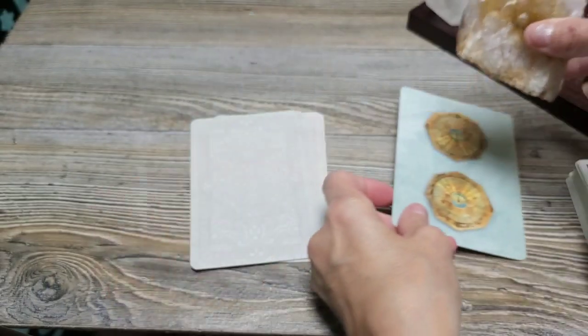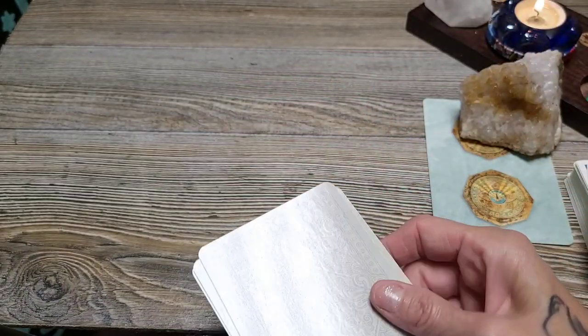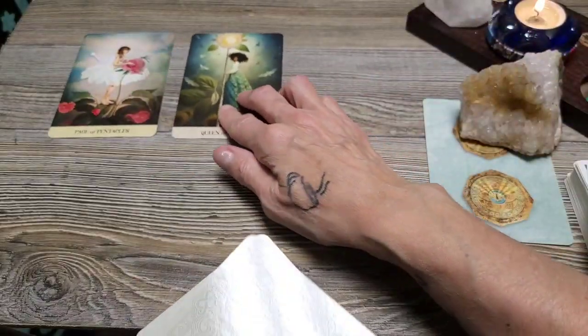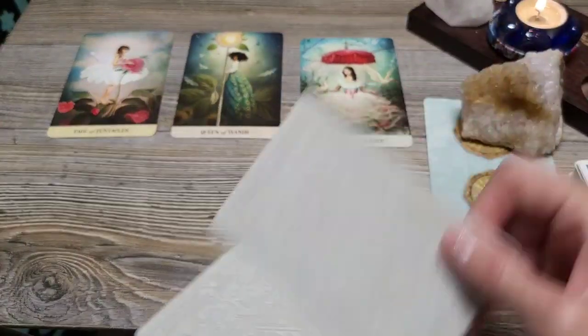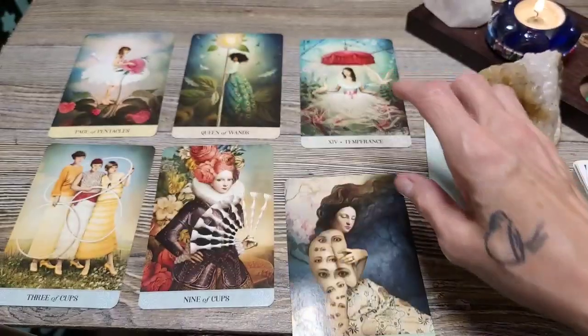I'm going to take this card here and move it under there. All right. But feel free to carry it with you. Take a picture. If you don't have one or want to buy one, you absolutely do not have to buy one.